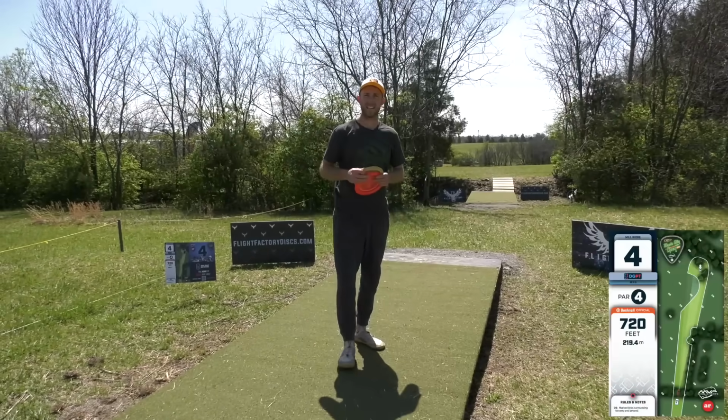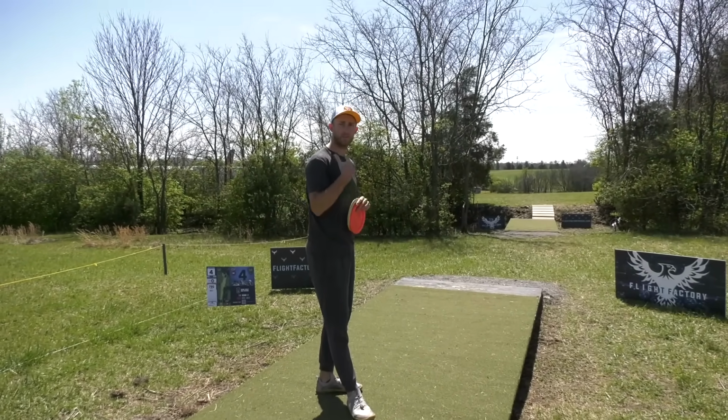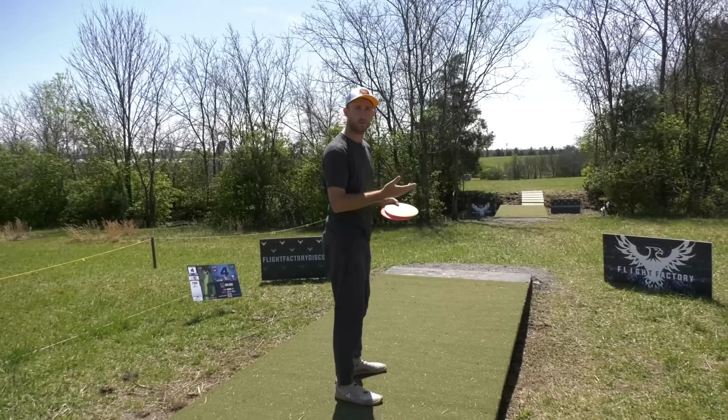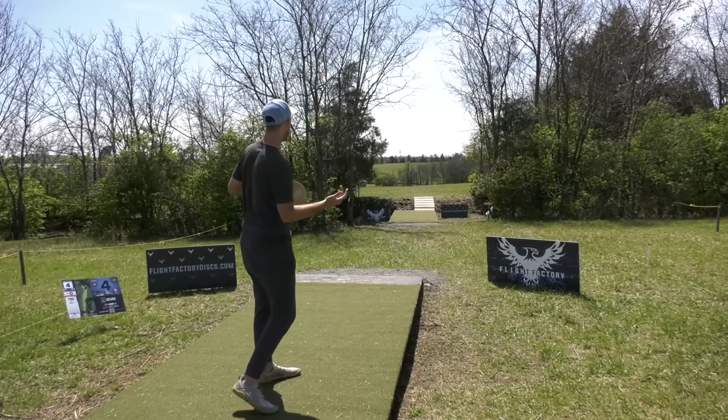All right, we've got hole 4 here. We've got a 720 foot par 4. The OB configuration has changed a little bit. This is my first lap through the course. So I'm going to throw a couple shots, see where my discs are comparative to the out of bounds that's changed, and then go from there.